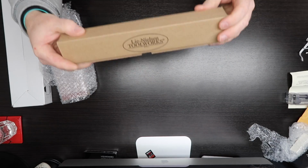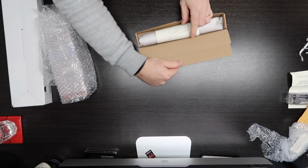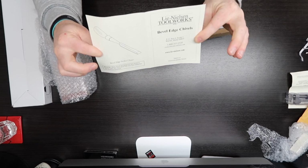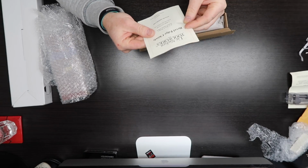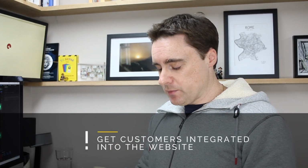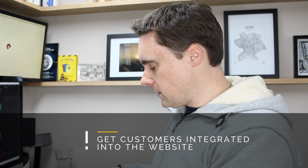And the final Lee Nielsen product we have. You like these little booklets, don't you? You send them with every single tool. This one's actually printed on center, which is nice. Nice paper. And again, I think get me integrated into your website as quick as possible. Don't just give me a piece of paper. Make ways to know me.